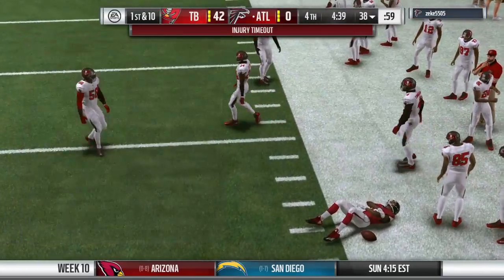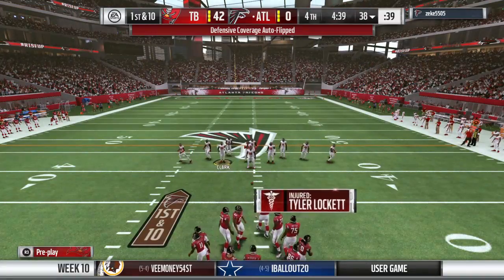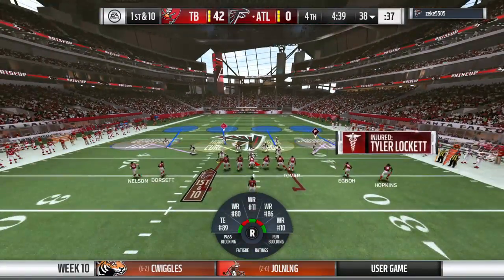And now we'll get a stoppage here. There appears to be an injured Falcon on the field. While the training staff works on him, we'll step aside and be right back.